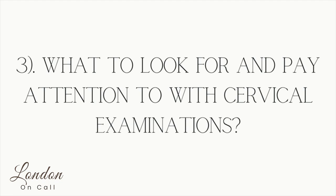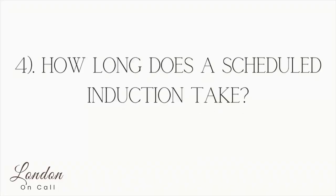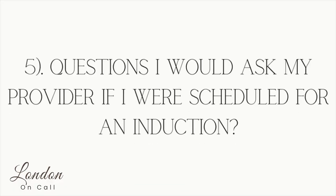The next thing we're going to be talking about is cervical examinations and what to look for within your cervical examination. The next thing we're going to talk about is time frames, how long an induction takes, to really set the expectation for you when you do go in to get induced. And then the last thing is I'm going to give you just a couple ideas of questions that I would ask my healthcare provider if I were going to be getting induced today. So let's get into it.